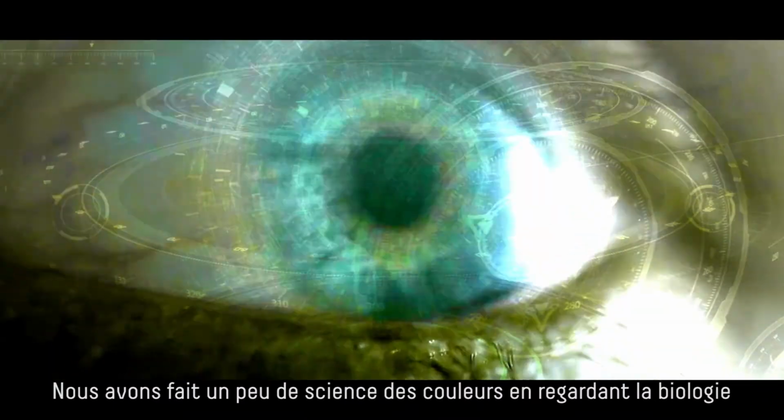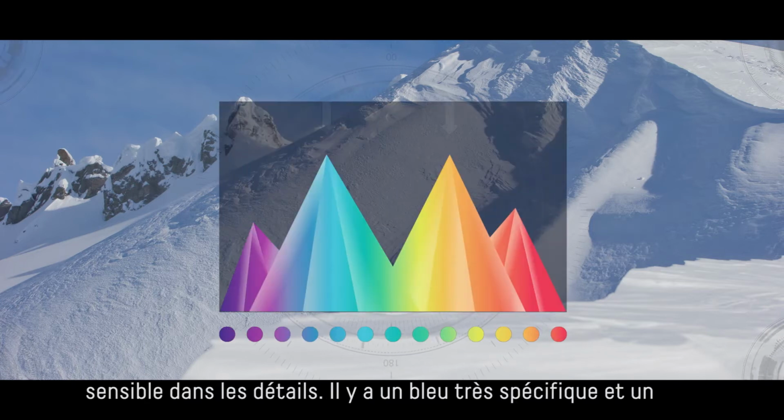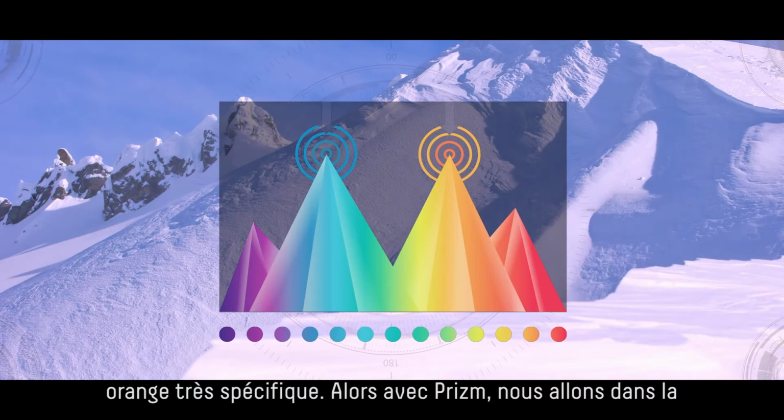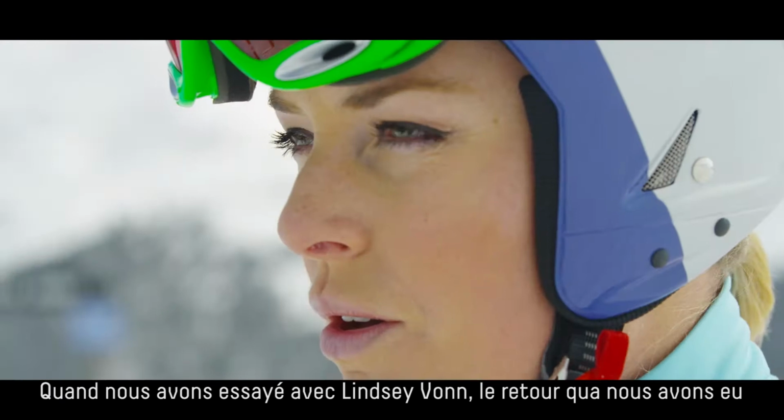We've done a bunch of color science and looking at the biology of the eye, and found that there's two specific colors where your eye is very sensitive to detail. So there's a very specific blue and a very specific orange. So in Prizm Snow, we're going in and adapting it and boosting those colors and filtering the other colors out.